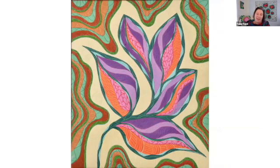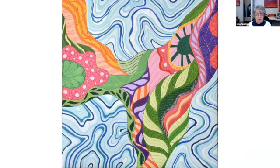And this was a spontaneous one as well. And it's called Establishing Roots. And when I was doing this one, I felt it's really about establishing my roots in textile art and really having found my way and my style and technique that I like to do. Is that water again? It's lovely to see the repeating motifs happening. Definitely a style.